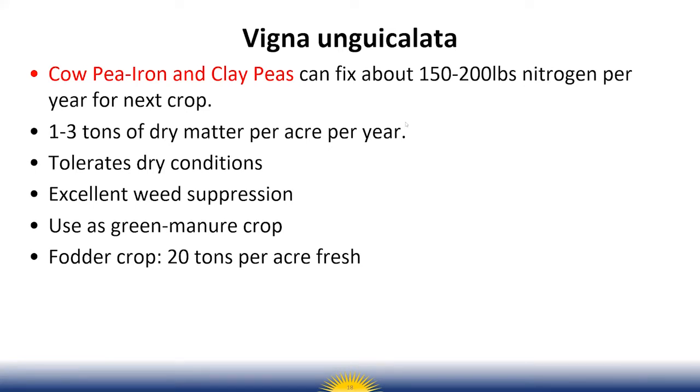But in any case, they can fix between 150 and 200 pounds of nitrogen in the soil for the next crop. They produce about 1 to 3 tons of dry matter per acre per year. And so usually you'd see a bit heavier dry matter on some of the leguminous cover crops. Vigna breaks down to be very, very light and wispy. It doesn't have a lot of pith to it. It doesn't have a lot of substantive growth or persistent organic matter.